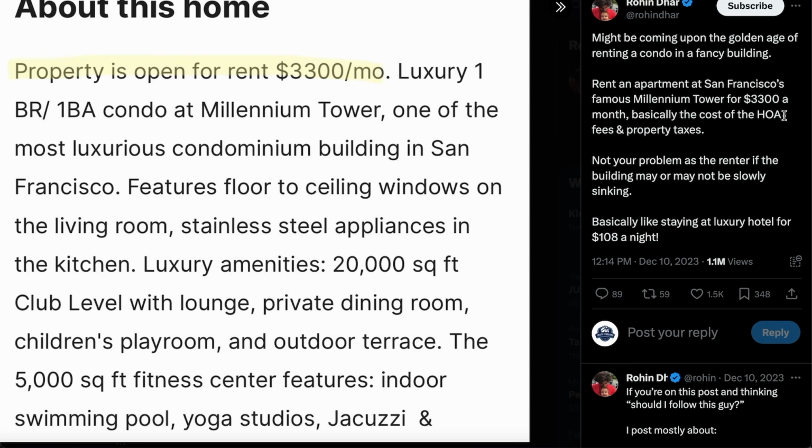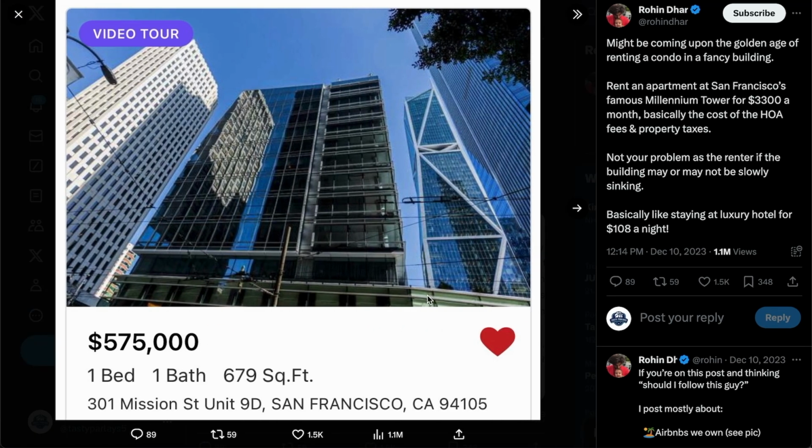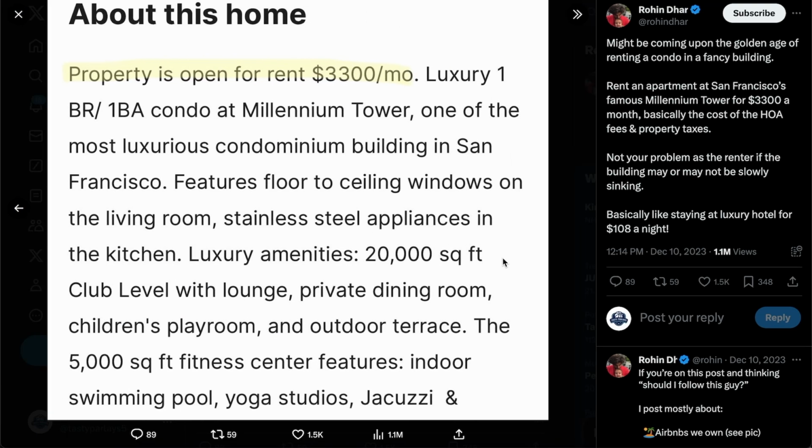And the crazy part is $3,300 is actually the cost of HOA and property tax. So the person who owns this unit can't even sell it because nobody wants it. So he's trying to rent it out just so he doesn't have to spend money on the HOA and the property tax. Which, in my opinion, if you're buying a 1-bedroom condo and you're spending over $3,000 on a gym membership, a pool membership, some concierge service, and a little bit of property tax, something is wrong with your purchasing taste. Now, there are a lot of condo buildings in Manhattan that have even higher HOA and property taxes.